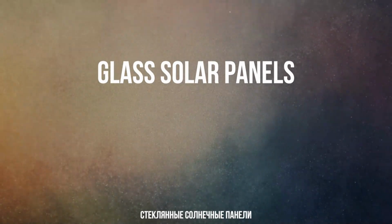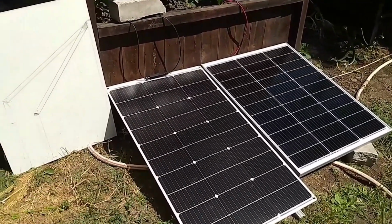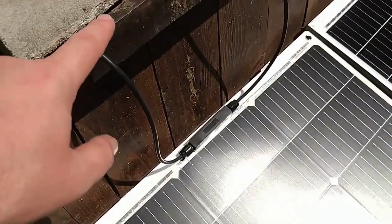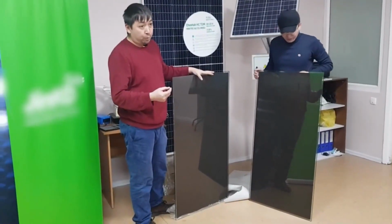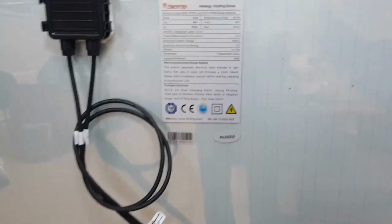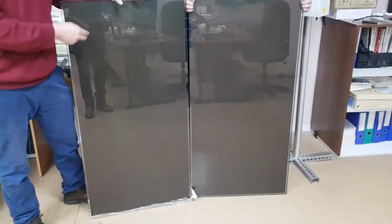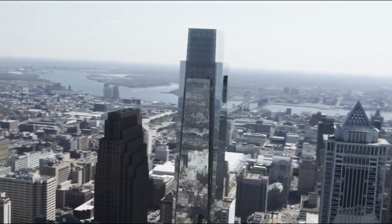Glass solar panels? Regular solar panels are those big black panels that ruin the look of buildings. But what if energy could come right through the windows? Modern engineers have already created transparent solar panels. They look like ordinary glass, but are capable of generating electricity. The whole secret is in nanoparticles that transmit light but convert it into energy. These windows are already being tested in skyscrapers in New York and Shanghai.